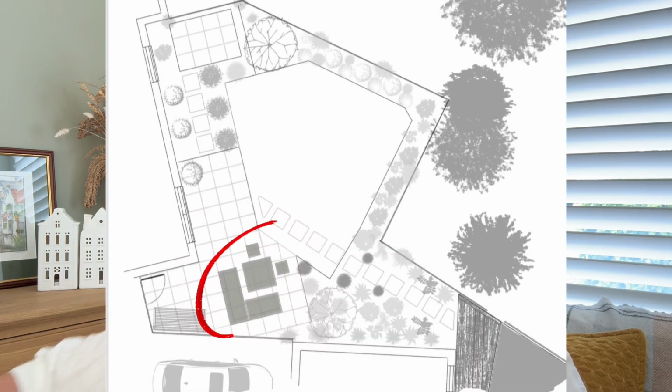So to summarise what we had done, we extended our existing patio even more because we found that the garden furniture that we had didn't fit quite nicely on our patio.